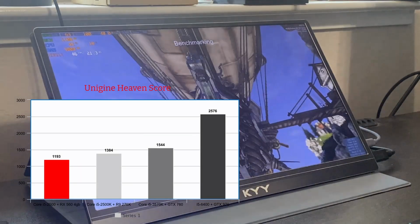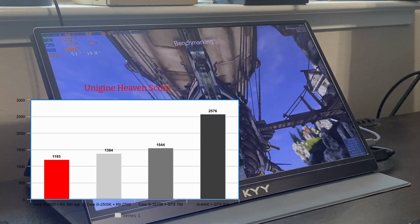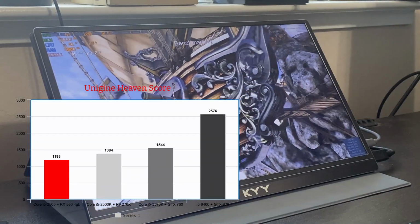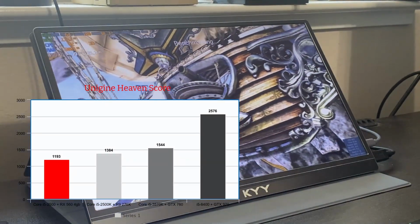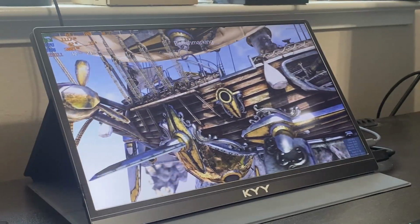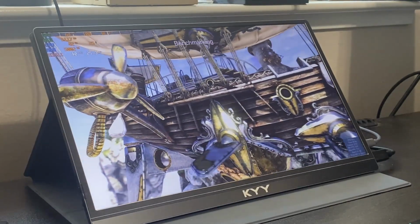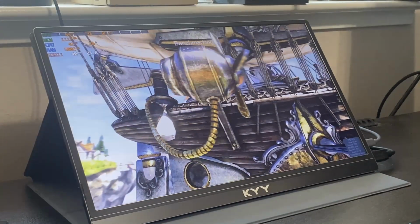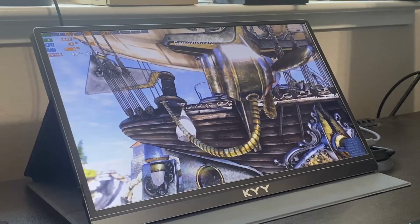I'm actually not sure how this computer loses in Unigine Heaven to an i5 2500K and R9 270X build. Could anyone tell me in the comments? Anyways, this doesn't mean that it can't play games later on. Another thing to point out is the RX 560 is staying extremely cool, which is to be expected from such a low power graphics card, but it's nice to see since this Optiplex case is a very constrictive chassis in terms of airflow.